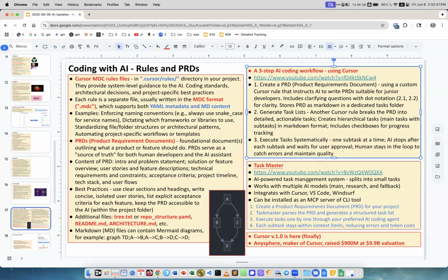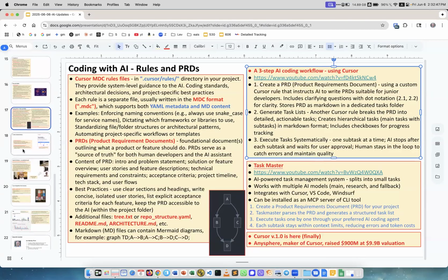And you have control because after each task you make a decision to approve it or not approve it. So these are kind of best practices for how people use AI for coding.